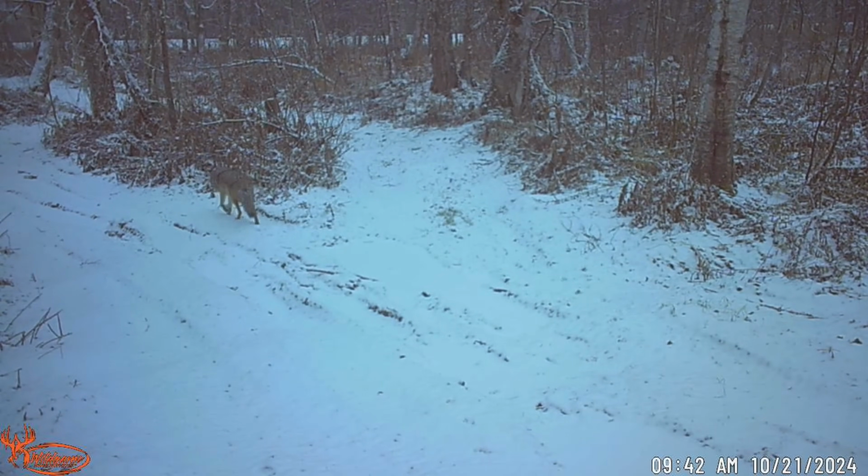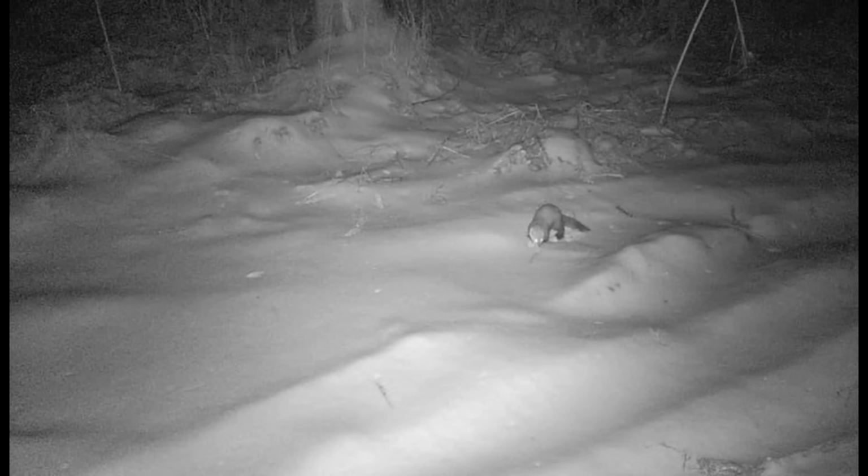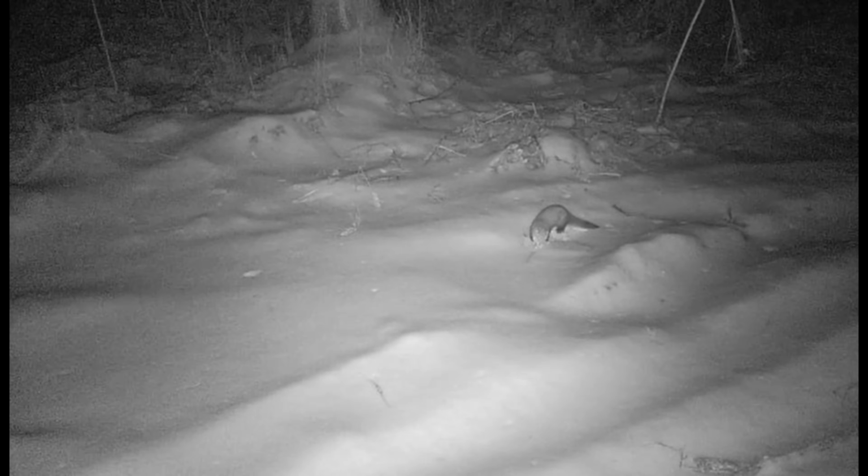Now this section of the trail tends to get a lot of coyotes. You'll see a bunch of them here coming up in a minute. Look close. There is a coyote right there. Now I believe this is a marten, and I'm not sure what he found down there, but he was pretty infatuated with whatever it is underneath the snow.